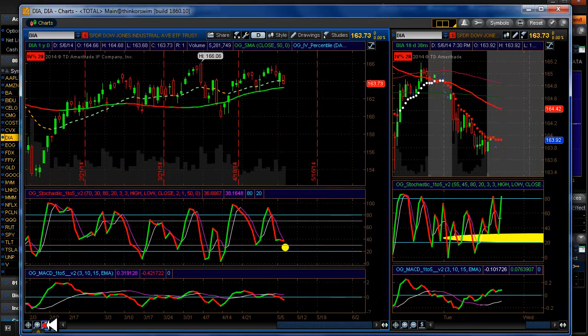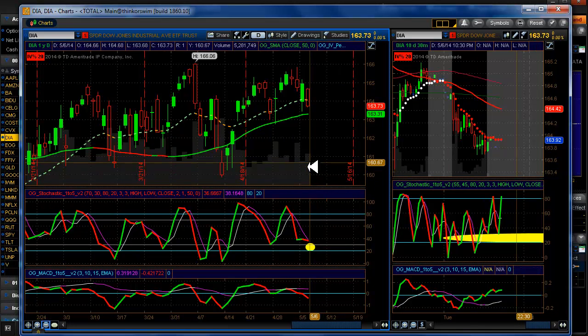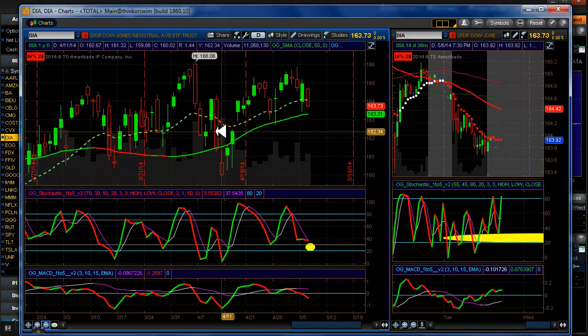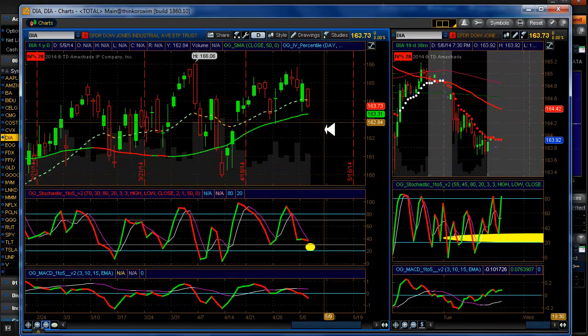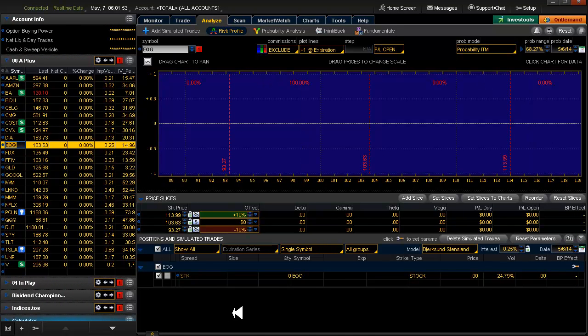We can actually move out to here. I think that makes it a little bit too tight. Let's just go to here. How's that? There, that's a little bit better. Okay. Yes. Definitely in a consolidation here, and the market is trying to make up its mind.